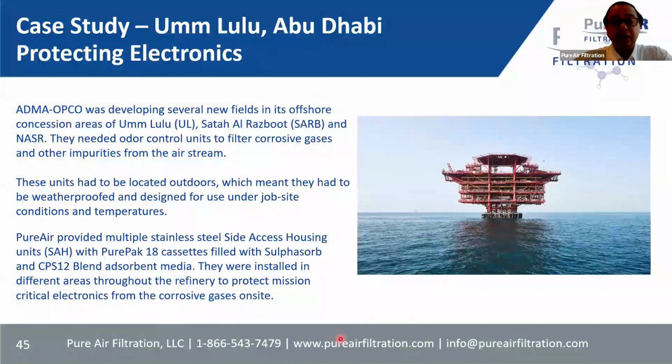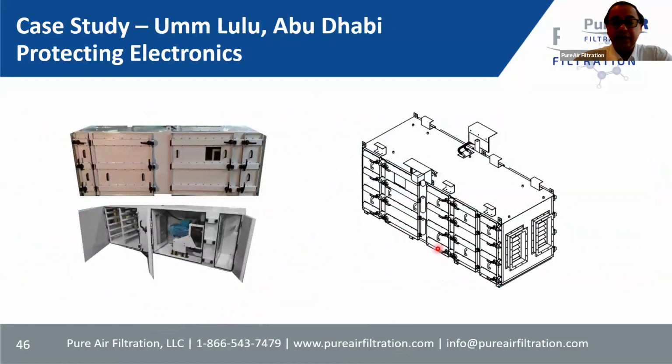We have one more project, which is Umlulu, the ADNOC project, where we supplied different equipment. In this we supplied SS316L marine coated, fully welded construction, and the units are also very unique ATEX certified units. We are the only company to provide the SS marine coated system to protect the environment of Umlulu, in Abu Dhabi.